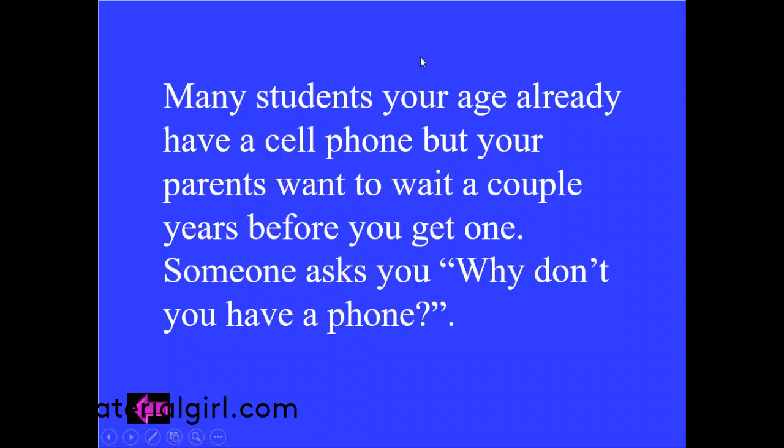Oh, my parents, they just stink. No, that's not how we want to do it. What is a way that they can handle this? What is some justification? And this, I think, a lot of students are dealing with this. So many people have a cell phone these days, even very young children, that the pressure's on to come up with good answers. But this is just a great practice scenario for a student to go through.